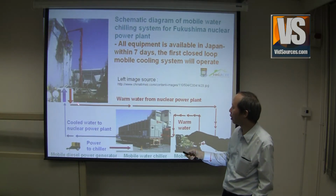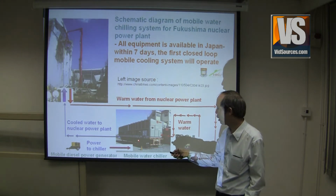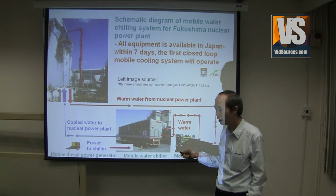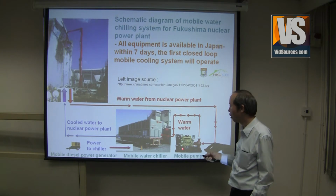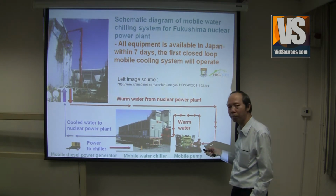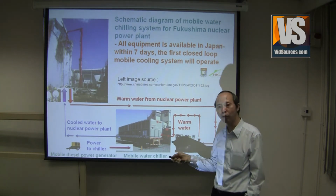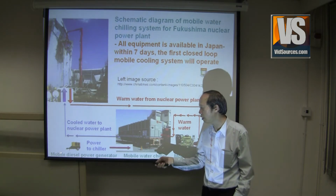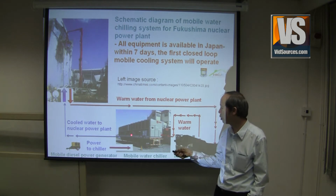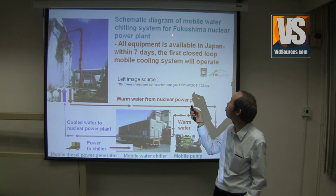Now the system consists of a mobile water chiller that is available for rental in the air conditioning industry, and we have mobile pumps which are also available in the market and from suppliers or rental companies. And then we have power generators, diesel power generators for example, available from many sources, and this equipment can be taken quickly to the site in Fukushima.